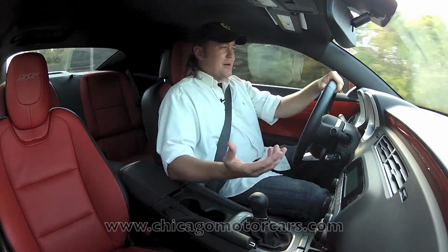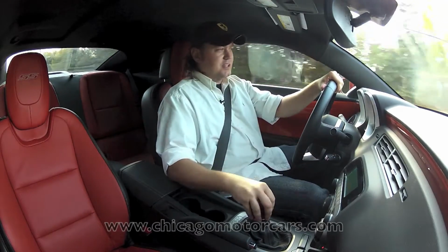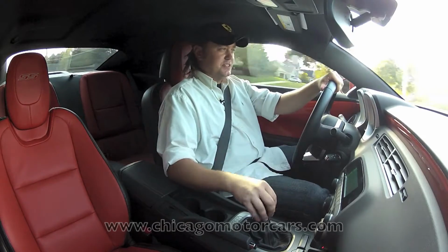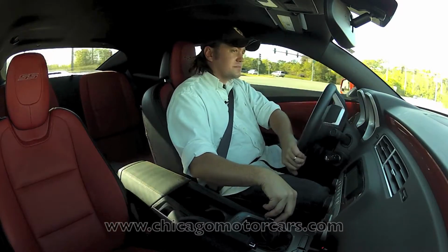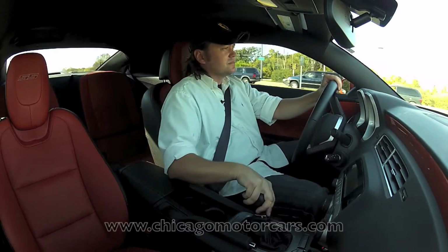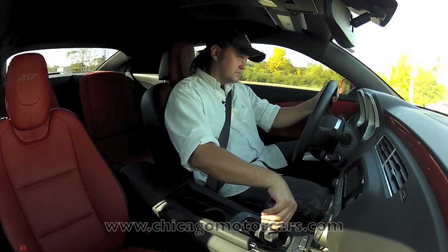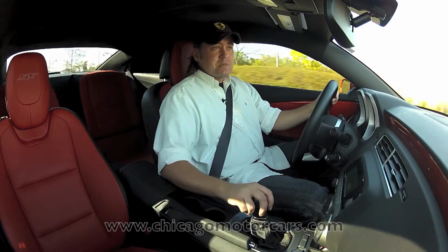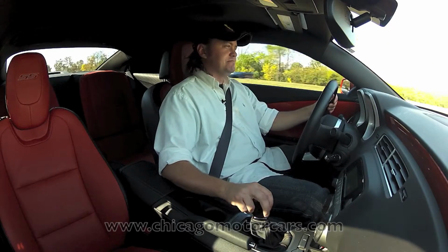I know I keep saying that, but I just can't stress enough how close to new this car really is. It smells new inside here. It still smells like a Chevy showroom. Yeah, I want to keep my license, so I don't think I'm gonna go too much crazier than that.